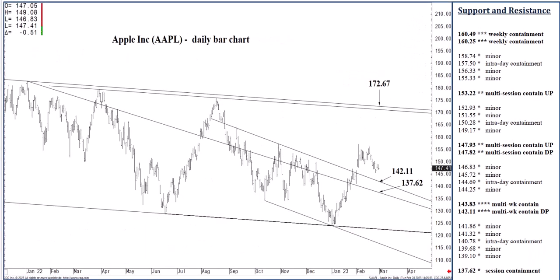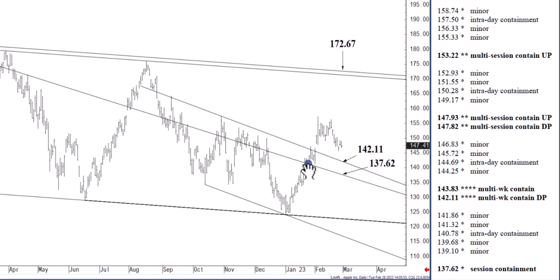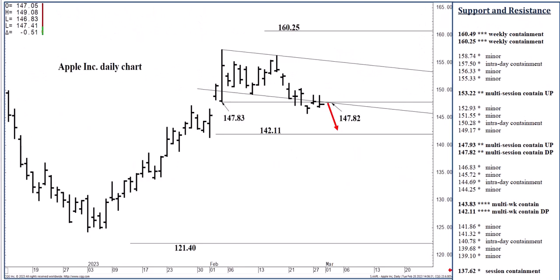On the way up, we had a meaningful buy signal, actually a couple of them, about a month ago or so, above a long-term speed line, presently at 137.62. And then about a week later, above the equally meaningful trend-defining 142.11 channel top. And that's well below the market in the low 140s. We may actually see that area over the next week or so.